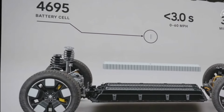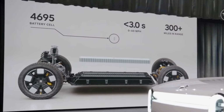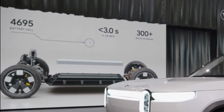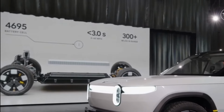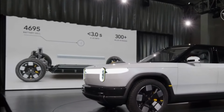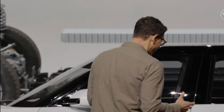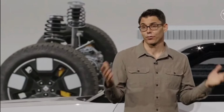But from a drivetrain point of view, we have a single motor, rear-wheel drive variant. We have a dual motor, one motor in the front, one motor in the back, all-wheel drive variant. And then we have a tri-motor, two motors in the back, one in the front. And in the highest performance variants of the vehicle, 0 to 60 in well under 3 seconds. Yeah, so it's very quick. And then all those motor combinations can achieve over 300 miles in range.